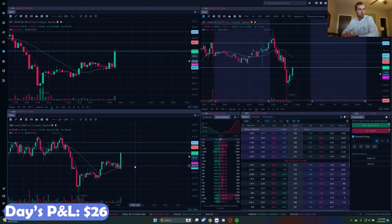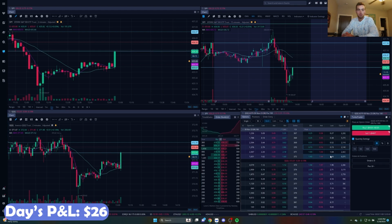This is the second trade. Also a break and retest setup. I liked it, and so I'm looking for a position on QQQ, triple Q.